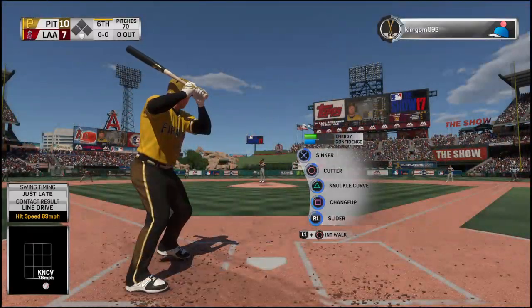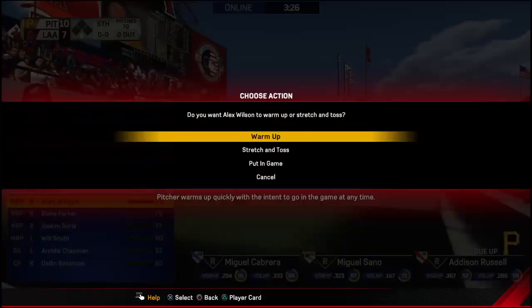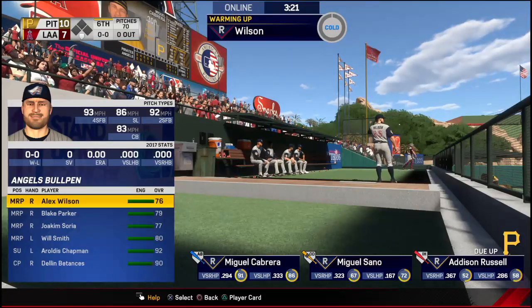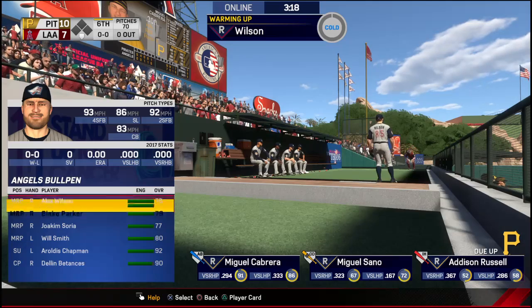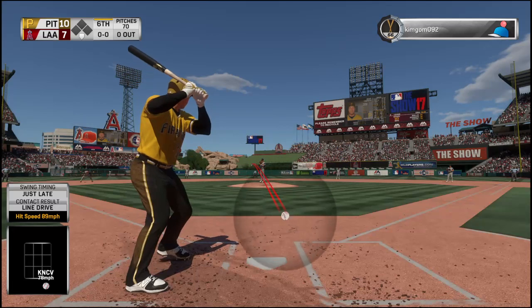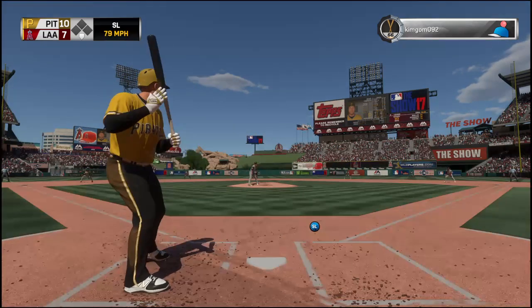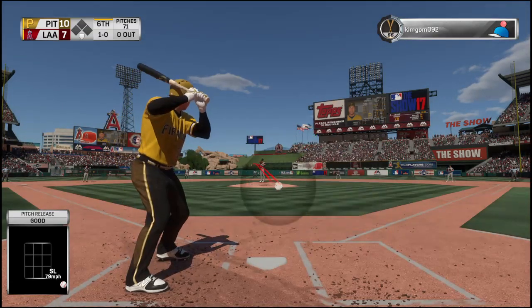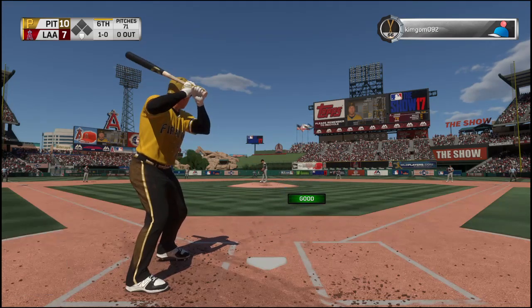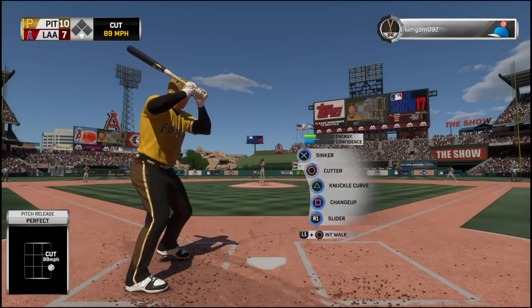The first baseman, Miguel Cabrera. Leading off for Pittsburgh, first baseman, Miguel Cabrera. Here comes the first pitch. And that slider's almost in the dirt. And now we see a right-hander up and throwing in the Angel bullpen. Here comes the 1-0. Ball 2. That missed. Close. It's ball 2.